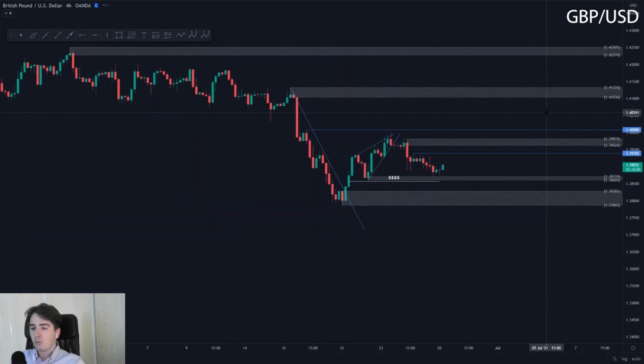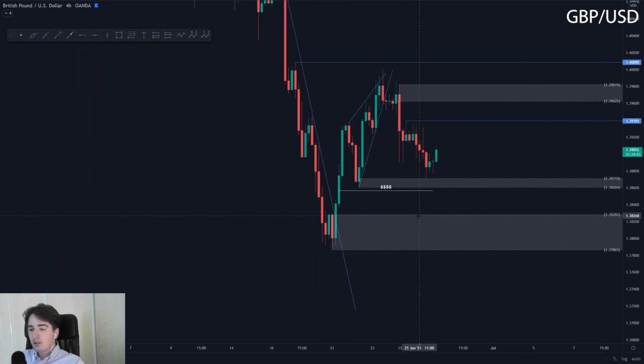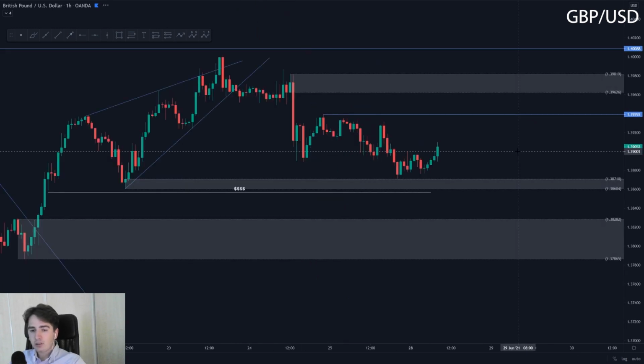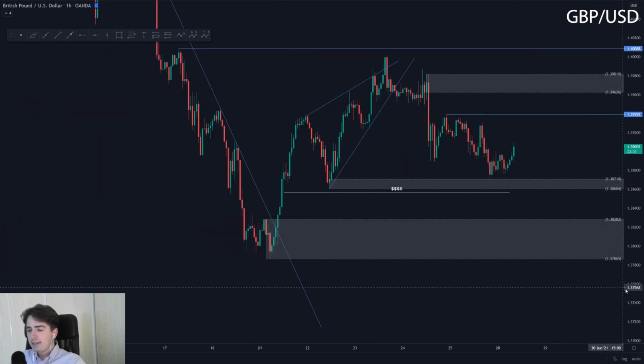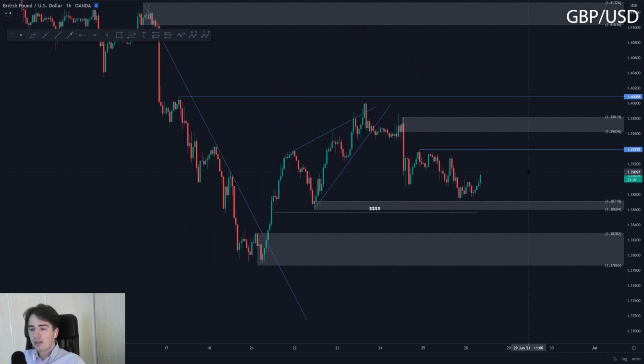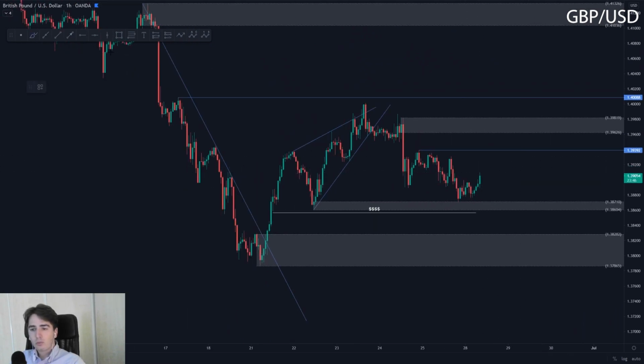Going back into the 4 hour, there is still a lot of liquidity situated underneath this area of demand at around 1.38604. But as you guys can see, my zone has already got hit over here, and after hitting my zone, we have started to move back up in towards the highs. We came in towards demand with this descending price action, so it is possible to just start moving back up in towards the highs.